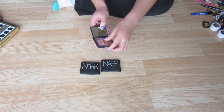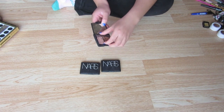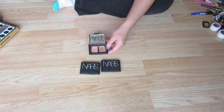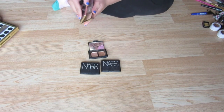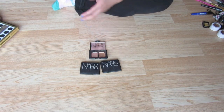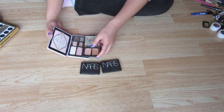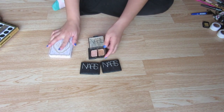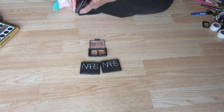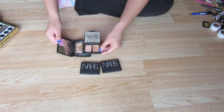This is in Alhambra, which I don't know if I'm allergic to NARS eyeshadows. I feel like sometimes it irritates my eyes. So I'm trying to decide if I want to keep Alhambra because I really love this pink color, but I also feel like I don't really gravitate to it. It's more of a peachy pink, where I feel like the pinks I have are just pink. It's not really a beautiful peachy pink.